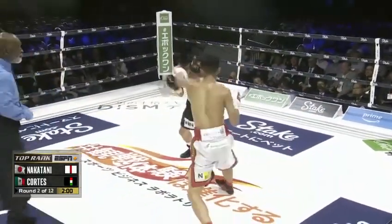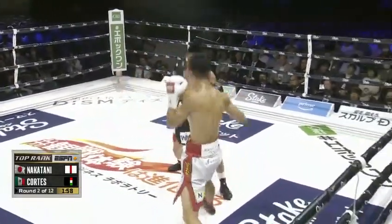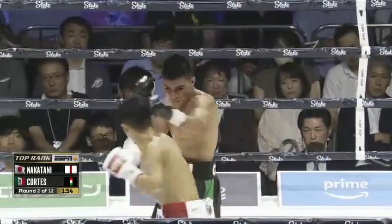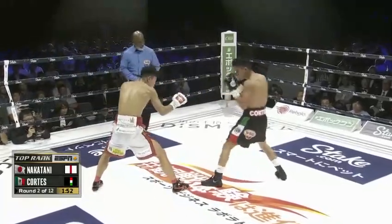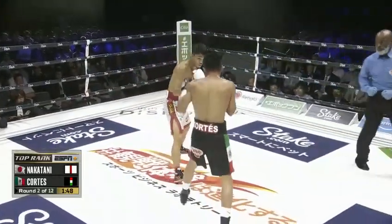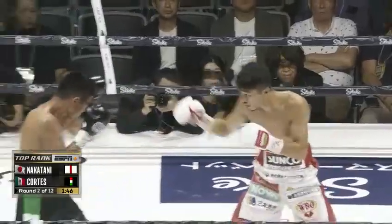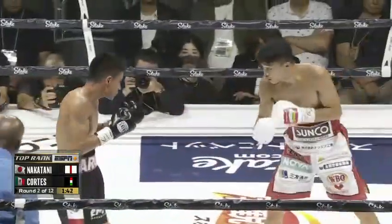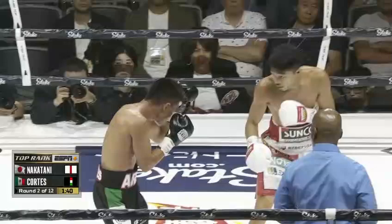Continuing to pop that jab out there as Nakatani, even just using it to keep his distance. Yeah. Not always necessarily throwing it to land, but to keep Cortes thinking and to set up that left hand. It's pretty much a rangefinder at times, or he can measure it to land that big left hand just like that. Nice jab from Nakatani.